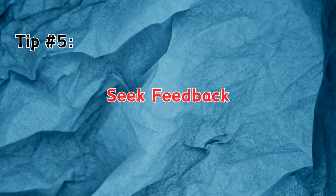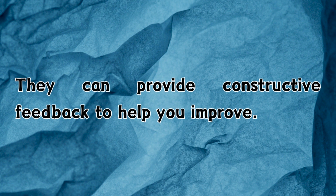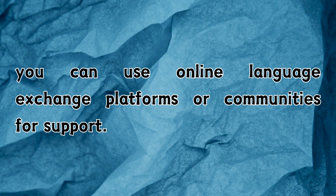Tip number 5, seek feedback. Share your writing with others who are more experienced in English. They can provide constructive feedback to help you improve. If you don't have access to a teacher or tutor, you can use online language exchange platforms or communities for support.